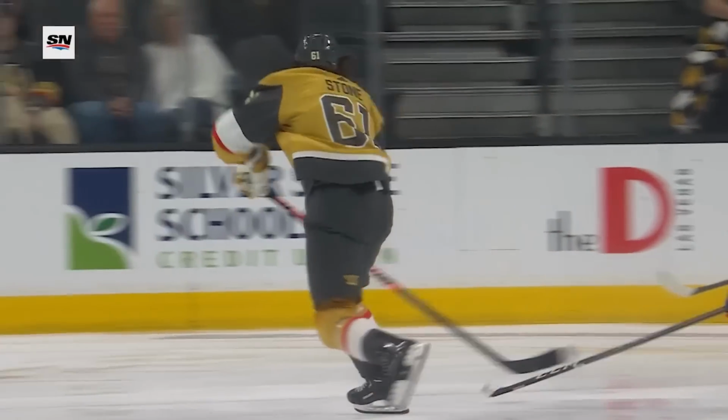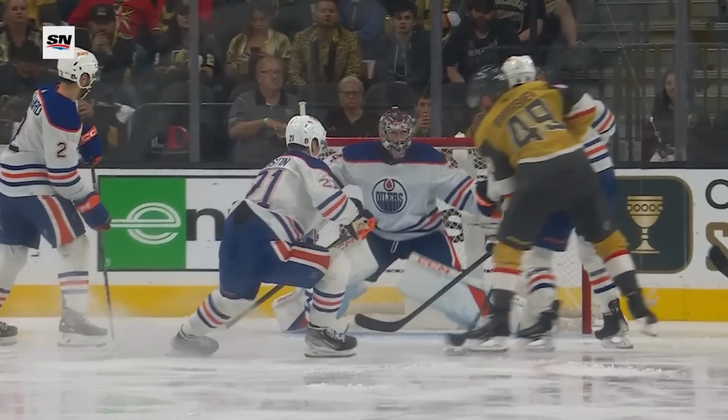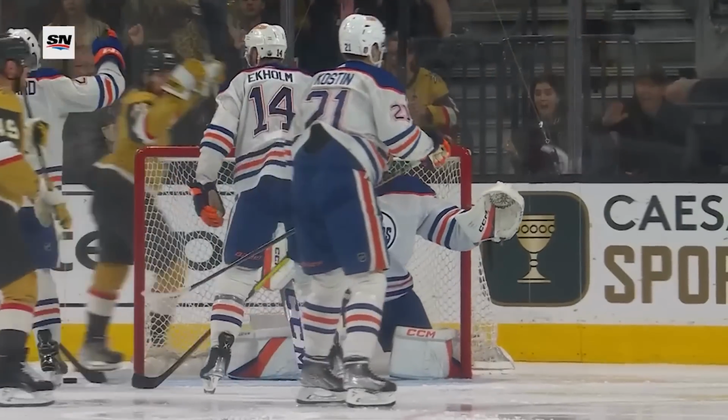I don't think they're even going to really look at this one. Maybe a quick little check, but a great job by Barbashev. Scores all of his goals right around that area. Now, pay no attention to the score. The complete lack of celebration from anybody on the ice kind of takes the fire out of this goal, but if you look at it in a vacuum, it's sick.